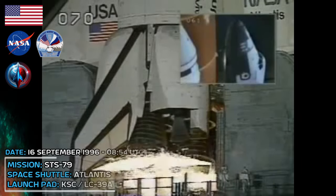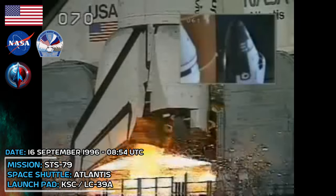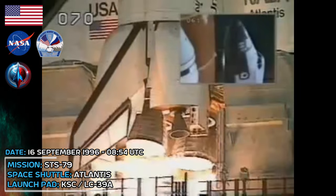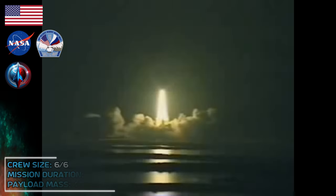T-minus 10, 9, 8. We have a go for engine start. 5, 4, 3, 2, 1. We have booster ignition and liftoff of Atlantis on their fourth flight to dock with the Russian space station. Houston now controlling.